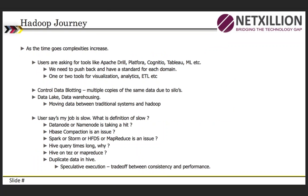So as you've seen, as time goes, complexities increase and users might ask for different tools. Somebody might say, okay, I need Apache Drill. Somebody might say, I need a platform, Tableau, right? So you need to have stringent policies or standards within the company saying you can have only these tools, right? There's no point in having multiple tools for the same thing. This is the point I was discussing. If you build too many clusters, there will be multiple copies of the data and you will have silos.